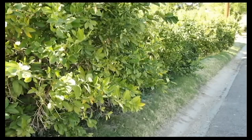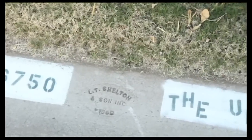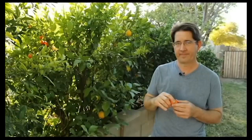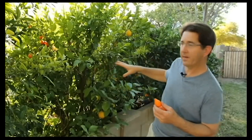So this is the front yard at the Urban Farm. And one of the distinguishing features all the way around the front of the Urban Farm are the fruit trees. I've got apple trees in a hedge. I've got citrus trees all the way across the front and down the north side of the property. And then sprinkled throughout are different kinds of peaches and apples. My favorite thing about fruit trees and urban farming is that you plant them once and it makes food for decades.